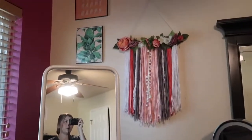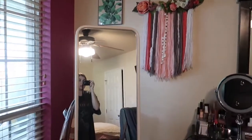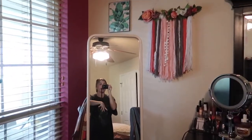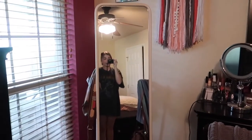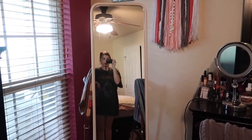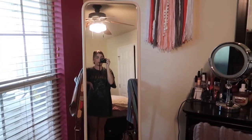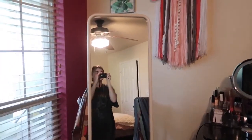Oh, you can see me. So this is my little corner where I take my selfies in my mirror, and the mirror is from IKEA. I can try to find it. The names from IKEA are so hard to say, so I couldn't even pronounce it even if I knew the name, but I will try to link it down below if I can find it.